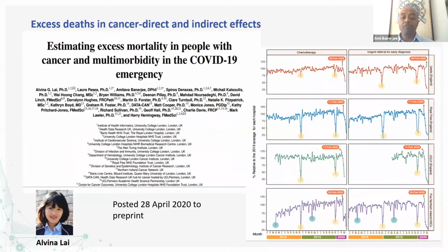I know that Jeff Hall, my colleague, is going to be talking about this later, but just to flag that Alvina and Lai really drove this work in our department, where for the first time we were looking at indirect effects. So there are direct effects due to infection, and there are indirect effects which are due to strain on the health system, due to changes in behaviour. And so in this study, they looked at cancer services as well as the model that I've already mentioned. Next slide, please.